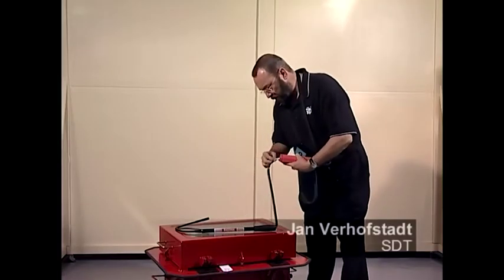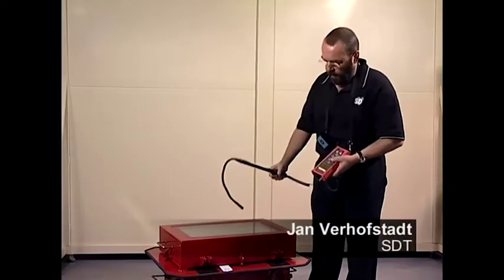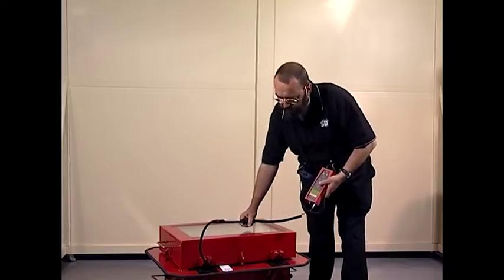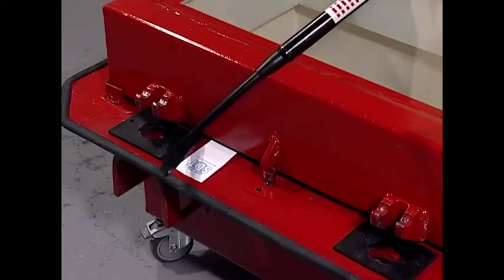It emits artificial ultrasound, like you hear now. Even when the lid is down, you still hear the ultrasounds coming out.